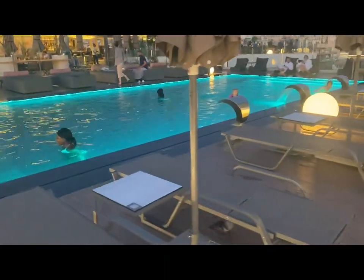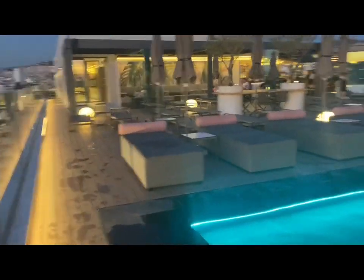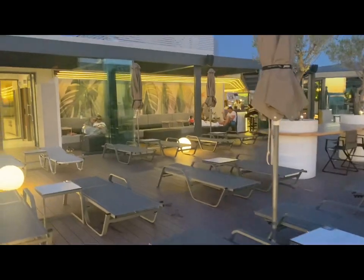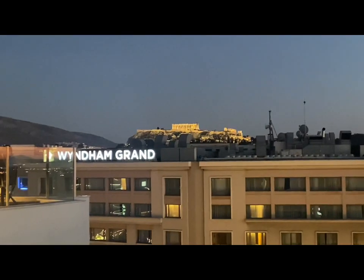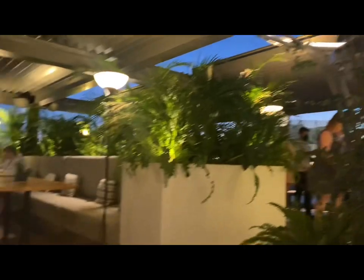Here is the pool. And here is the restaurant. Also, on top of everything, you have a perfect view of the Acropolis. Time to get some yummy in my tummy and maybe something to drink.